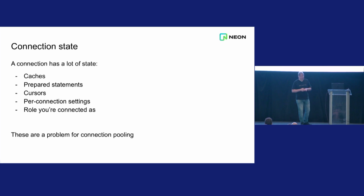Another important state that the connection has is the prepared statements. If you're using JDBC or some driver, they will probably do this behind the scenes for you. Or you can do it explicitly with the prepare command in Postgres. You can prepare a statement, and it does the planning at that time, and then you can run the queries faster by just changing the query parameters. But that's also per connection. When you prepare a statement, it's attached to that connection. When you disconnect, it goes away.